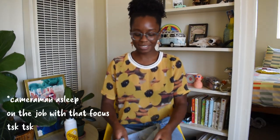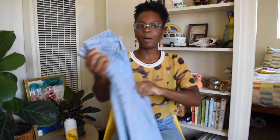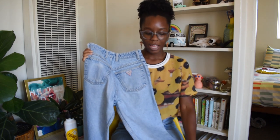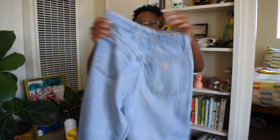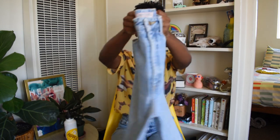So again, we have another vintage denim piece. I'm telling you guys, I got a problem, but it's a problem that I don't want to stop. I got these vintage Guess jeans from Out of the Closet in Glassell Park. I got these for, guys, $8. I love them because they have a super high rise and they fit my waist perfectly.